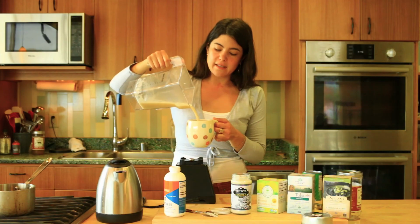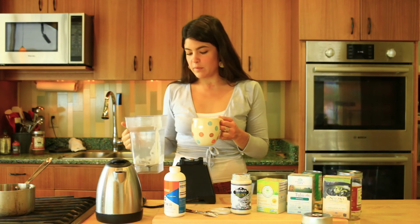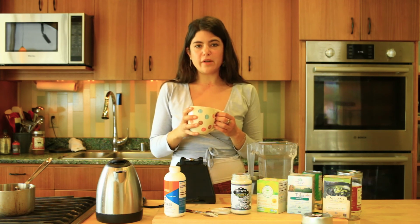Make a tonic like this anytime you feel a really intense sugar craving, anytime you feel like you just can't wait to have your next meal, or anytime you just kind of want a little pick-me-up. It's a great way to get through the day.